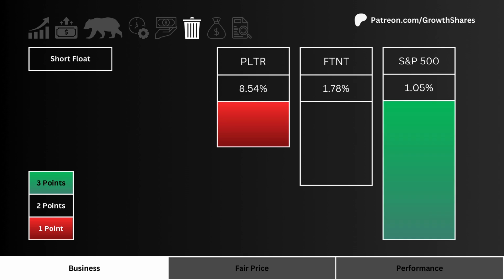Sixth, let's look at short float. What you see here is a reflection of how bearish traders think the stock is right now. We prefer a more bullish outlook, and the least shorted stock will receive 3 points.